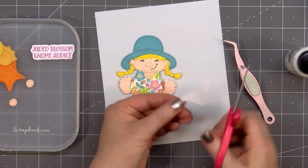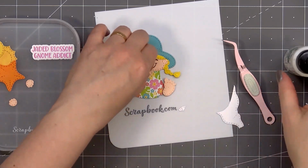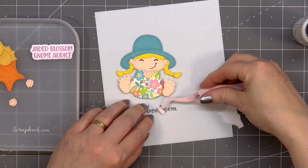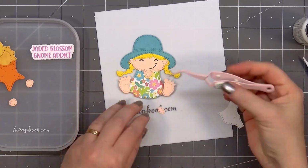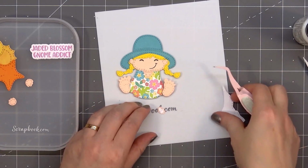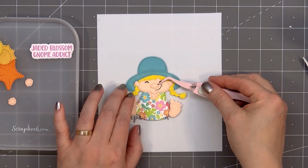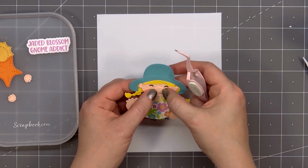Now I'll add her nose, and this is a new size nose. It's smaller than the original Gnome die set. They had to make it smaller so you could still fit the face on there. I don't want to pop it up with foam dimension, but I did put a scrap piece of cardstock underneath, just giving it a little more dimension.